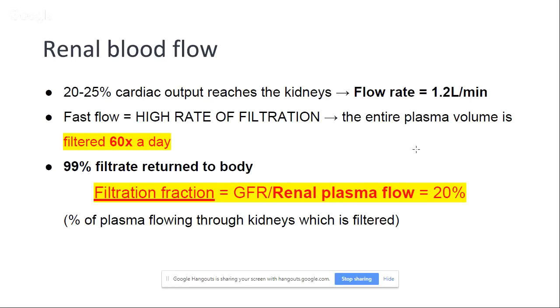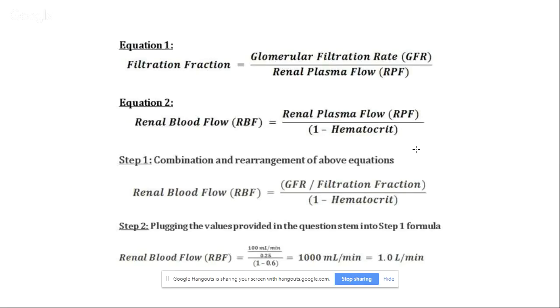In terms of things that are easily filtered by the kidney, you've got sodium, potassium, amino acids, urea, glucose, water, and some small proteins, but not filtered easily are large proteins like albumin. Red blood cells in a normal kidney should not be passing through the glomerular filtration barrier, and neither should platelets. And that's just for anyone who wants to see how all the equations are worked out, or you could just know them.